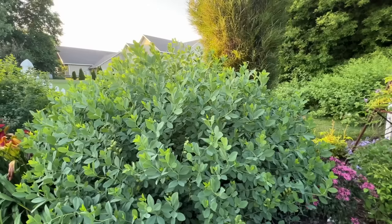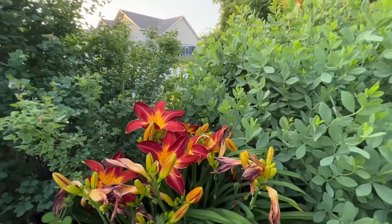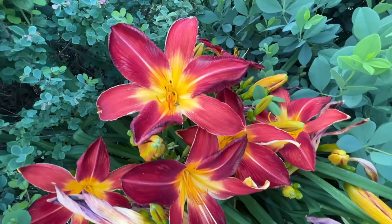Baptisia done blooming. But Baptisia is kind of a cool plant because even when it's done flowering, it looks like a shrub. So that's a giant shrub, but that's what that is. Ruby spider daylilies. Oh my goodness, look at the size of those blooms. They are just extra, extra large blooms. Gorgeous plant.